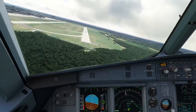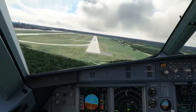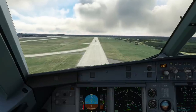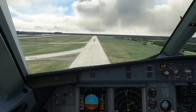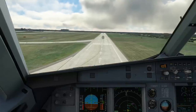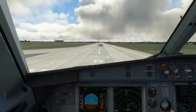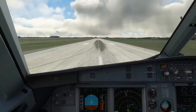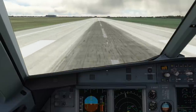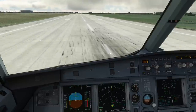Okay, that's better. Thrust rate. 40, 30, 20, restart. And that is where the engine just about failed on us. Doesn't matter, we are on the runway. Let's go full braking. I keep the engine running for as long as I need the brakes.